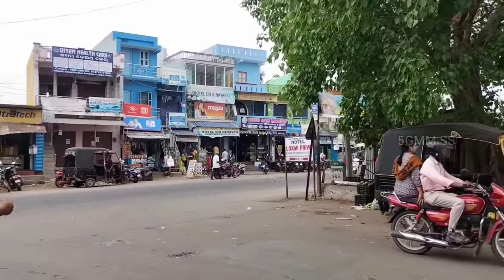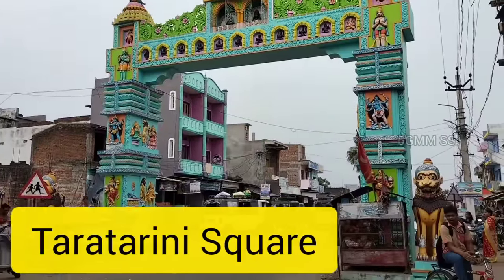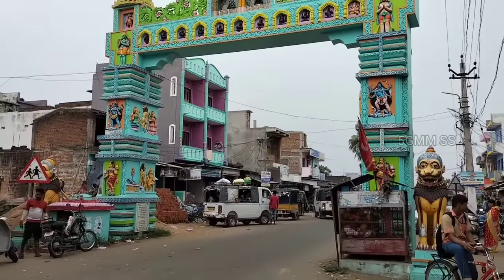Today we are going to Tara Tarini Temple. So today I will tell detailed information about Tara Tarini Temple.